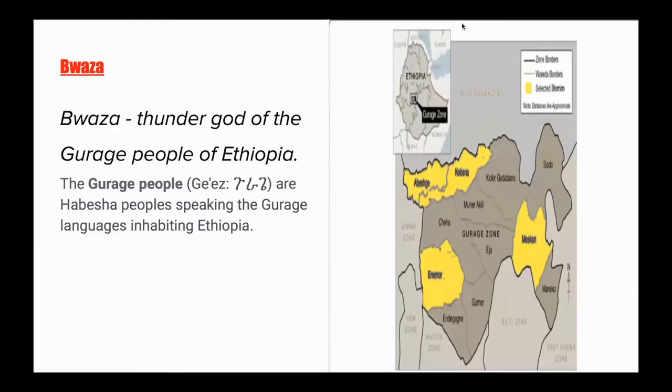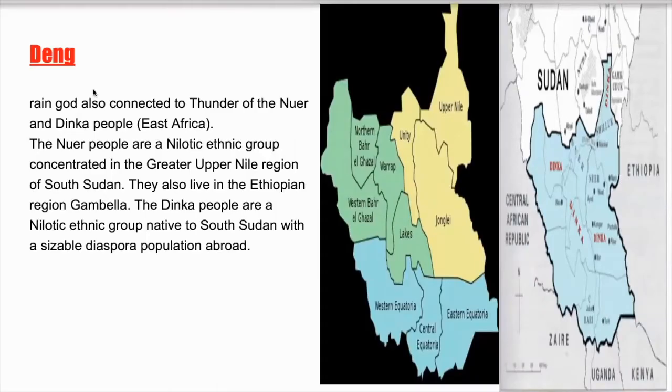Naza, thunder god of the Gurage people of Utopia. The Gurage people are Habesha peoples speaking the Gurage language inhabiting Utopia. Dane, rain god also connected to the thunder of the Nuer and Dinka people. The Nuer people are a Nilotic ethnic group concentrated in the greater Upper Nile region of South Sudan. They also live in the Ethiopian region Gambela. The Dinka people are a Nilotic ethnic group native to South Sudan with a sizable diaspora population abroad.